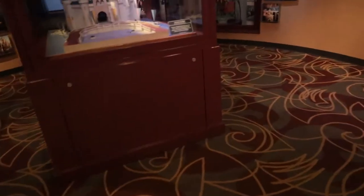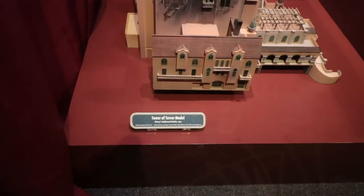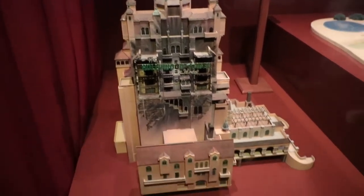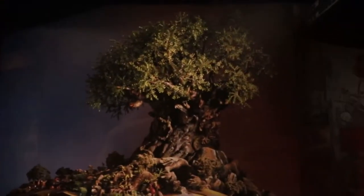This is in Disneyland right here, guys. Wow. Here's the castle. That's Tower of Terror model. That's Epcot. And there's the Tree of Life.